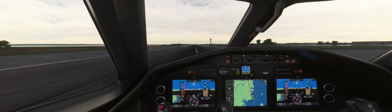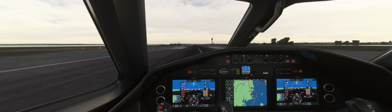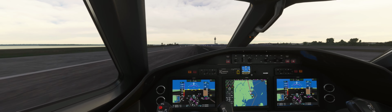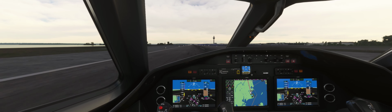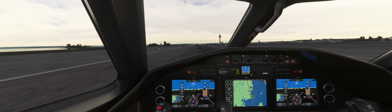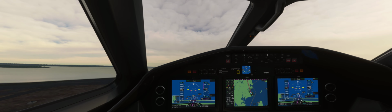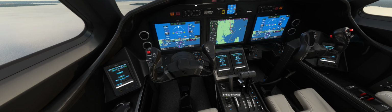Airspeed's alive. 80 knots. Using the rudders to deal with this wind. 139. Up we go. Positive rate. That wind tossed us as soon as we lifted off. Gear up. Autopilot's engaged. Auto throttle's engaged. Set 200.